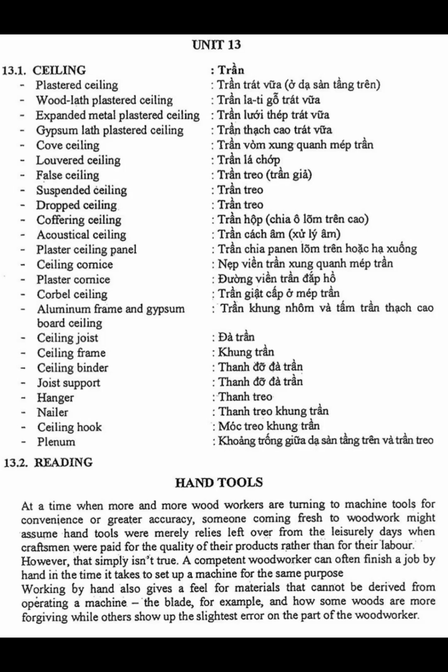Plaster ceiling panel. Ceiling cornice. Plaster cornice. Corbel ceiling. Aluminum frame and gypsum board ceiling. Ceiling joist. Ceiling frame. Ceiling binder. Joist support. Hanger. Nailer. Ceiling hook. Plenum.